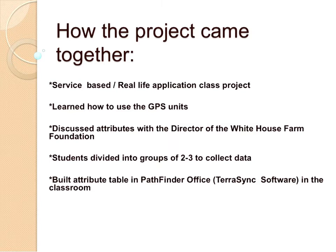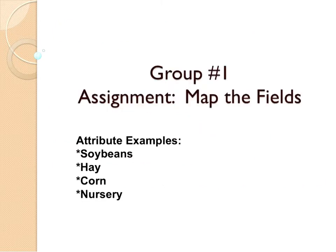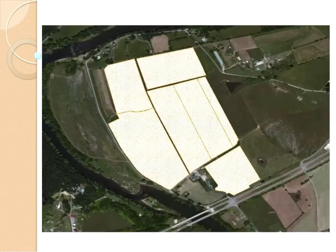I've got a couple of samples here of what the students put together. They were divided into 4 groups, and the job of the first group was to map the fields that surround the property. So there were, I listed them so everybody could see them: soybeans, hay, corn, and a nursery. So this map that you're looking at now is kind of the first draft that the students put together.